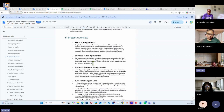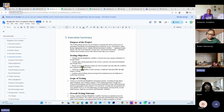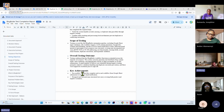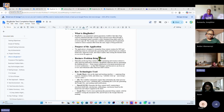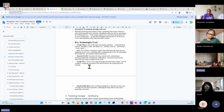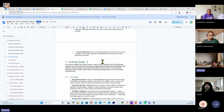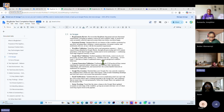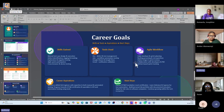I did a high-level documentation on the purpose of the project, testing objectives, scope of the testing, overall testing outcome, and key achievements. I went on to do the project overview to explain what Bug Bottler is, the purpose of the application, the business problem being solved, key techniques used, and key technologies. The environments were mostly Google Sheets, n8n, OpenAI LLM, Google Docs, and email. I also did the scope and out of scope of this project as well. I think that's all for now.